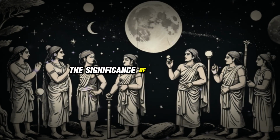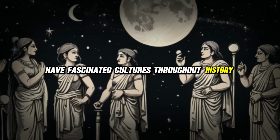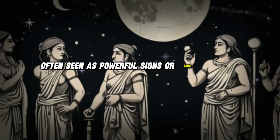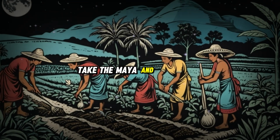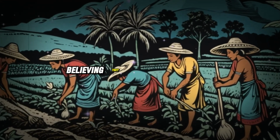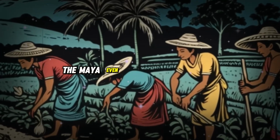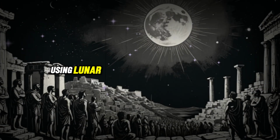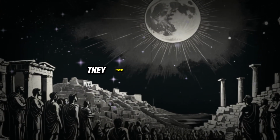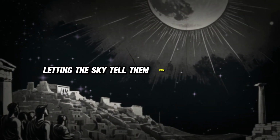The significance of lunar eclipses. Lunar eclipses have fascinated cultures throughout history, often seen as powerful signs or game-changing events. Take the Maya and the Greeks, for example. They were serious about tracking these eclipses, believing they could predict things like big shifts in power or important events. The Maya even took it a step further, using lunar eclipses to plan their farming. They timed their planting and harvesting with the moon's phases, letting the sky tell them when to get to work.